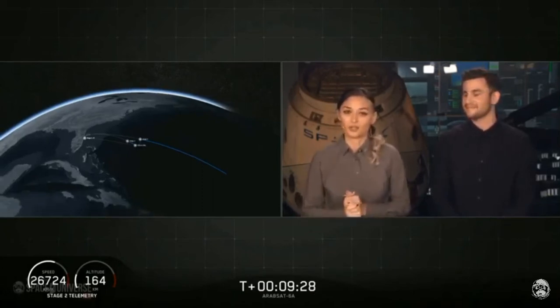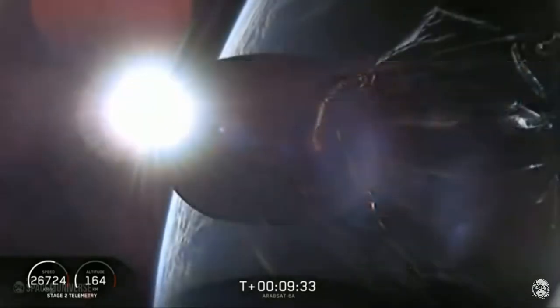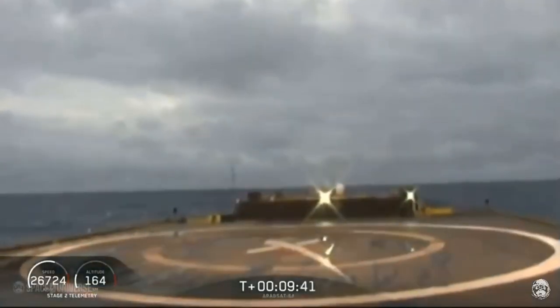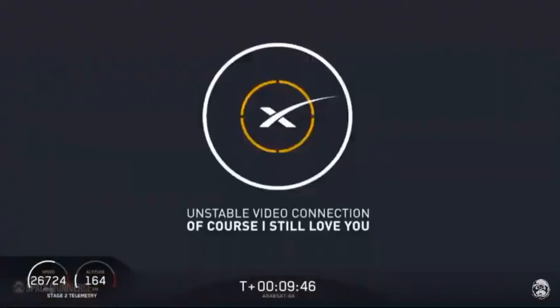So again, as we mentioned earlier, this is going to be a challenging landing. Stage 1 landing burn is starting, landing on our drone ship, Of Course I Still Love You. And center core landing legs are deployed. Looks like we lost the live view. Waiting for some confirmation. And it sounds like we landed the center core on our drone ship.